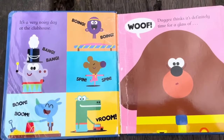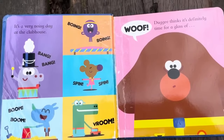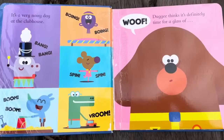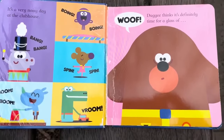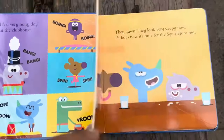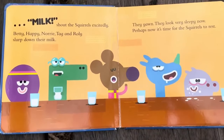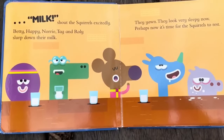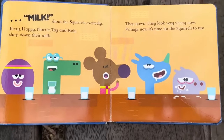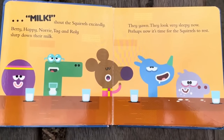It's a very noisy day at the clubhouse. Bang! Bang! Boom! Boom! Boing! Boing! Spin! Spin! Boom! He thinks it's definitely time for a glass of milk, shout the squirrels excitedly. Betty, Happy, Nori, Jag and Rolly slap down the milk. They yawn. They look very sleepy now. Now it's time for the squirrels to rest perhaps.